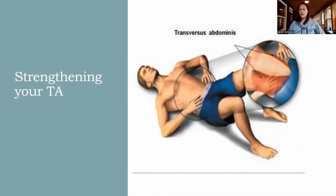It seems really simple, but if we start thinking about pulling that belly button in, you should be able to breathe when you're doing this. You shouldn't be holding your breath, or else that's all diaphragm and you're not doing the right thing. You're actually just doing a Valsalva, which isn't good for you.